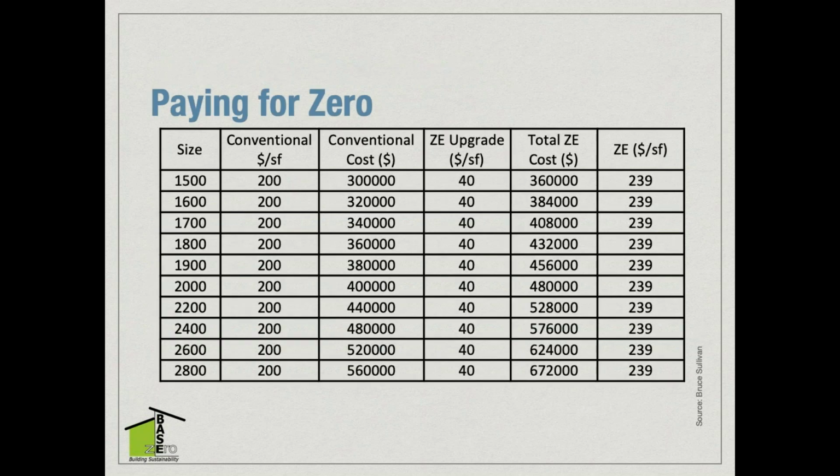Here's another way that we can think about paying for zero, simply by making the houses smaller. This is a little complicated, but I'll try to walk you through it. If you're really interested in this, I have an online spreadsheet that you can use to plug in your own numbers so that you can calculate this for yourself. Let's look at the size of the home, the conventional cost, and the total cost for a zero energy home, assuming that the upgrade is costed around $40 a square foot.